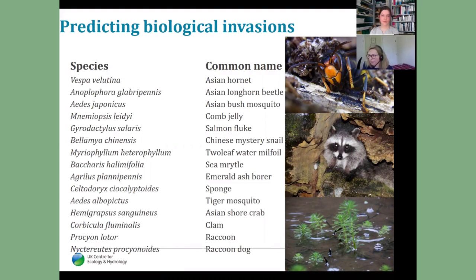And having carried out this exercise back in 2013, we repeated it in 2019 for Britain and came up with some revised priority lists. We still put Vespa velutina very high up, the Asian hornet, and I'm going to talk a little bit more about that. But this is the top 15 species that are considered a major priority in terms of absent at the moment from GB, but that could arrive and pose a problem.